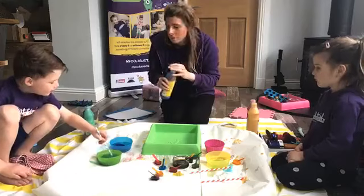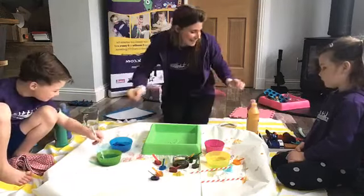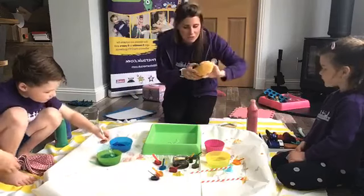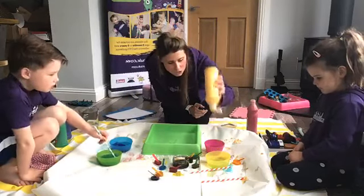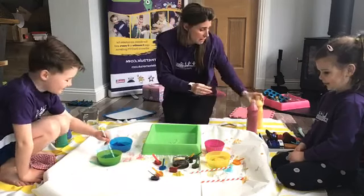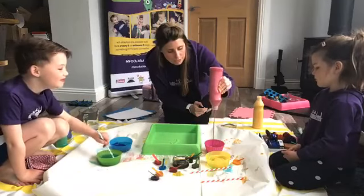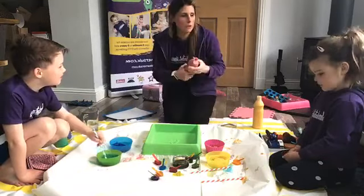Okay, so the blue one goes in the blue bowl, and the green one goes in the green bowl. And we've got yellow. They chose these colours. Ruby chose yellow and pink. Okay, so mixing, any sort of mixing, and pouring and squeezing is really good as well.